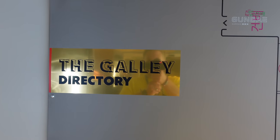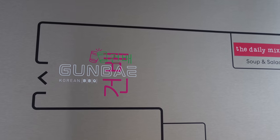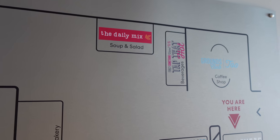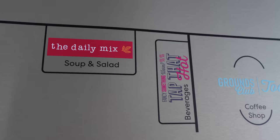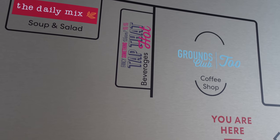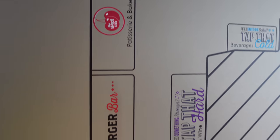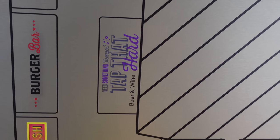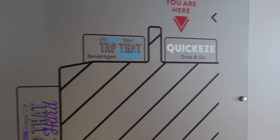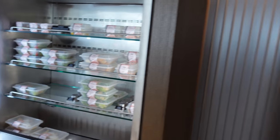And one of my favorite things about the galley is that they put a directory in here. So this is where we ate last night, by the Korean barbecue. But then you see all these other different stations and where we are. So Daily Mix is fresh stuff, soup and salad. They do have tap that hot beverages, the sweet side, which is like a bakery, a burger bar, tap that cold beverages, tap that beer and wine. They have quick easy, which is the grab and go, which is actually right here behind us. So stuff already made, pre-packaged, just grab it and go wherever you please.